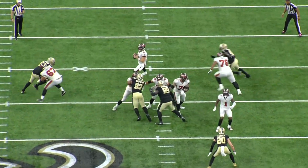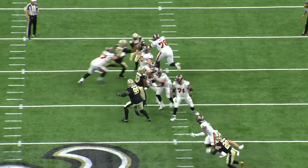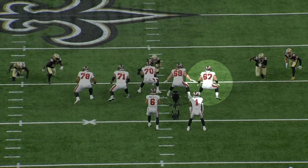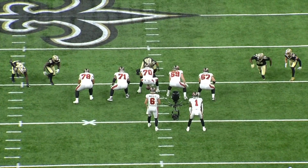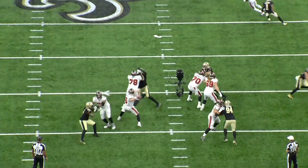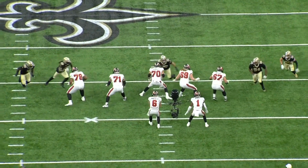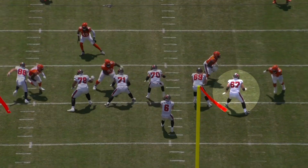He tries to land this punch right as the cross chop's coming down, so Cam Jordan's able to defeat the outside hand and then swim over the top. This is another example where he's a little bit too early with his punch and Cam Jordan's able to cross chop the outside hand, but he does a great job sliding his feet, so even though he gets beat early in the rep, he's able to recover and protect the outside. But overall, he's faced this move what seems like every other snap, and he's pretty much completely shut it down.